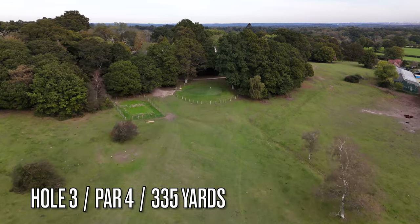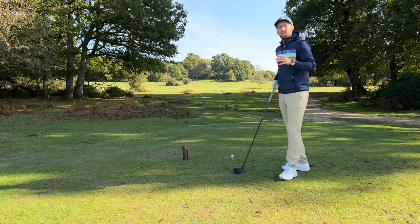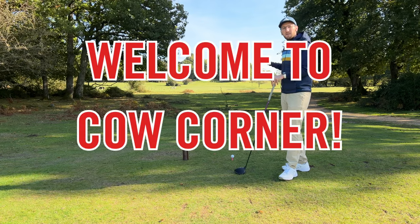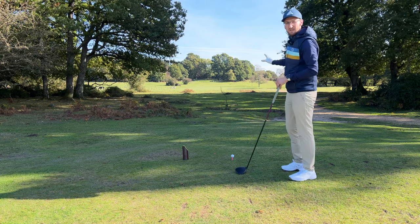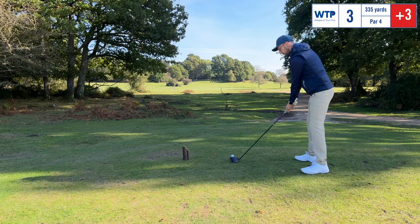The really cool part about this next stretch of holes is you've heard of Amen Corner at Augusta. 3, 4 and 5 on the forest course are called Cow's Corner. And that's because it's the part of the golf course where you're most likely to encounter the New Forest cows. Can't see any out on the golf course myself today, but if we spot one, I'll make sure I get a close up for you and see if we can show you it.